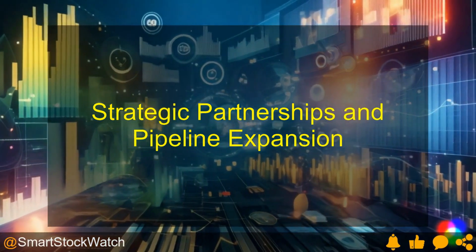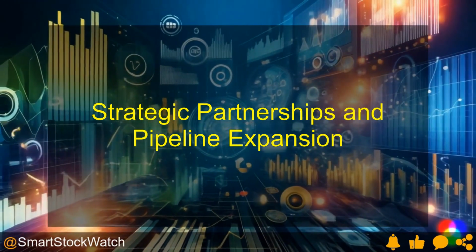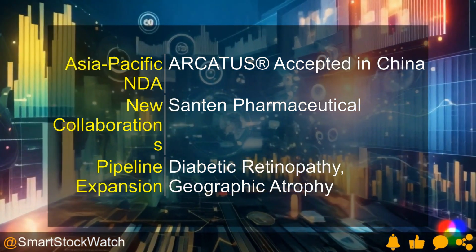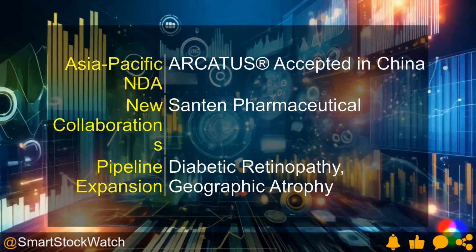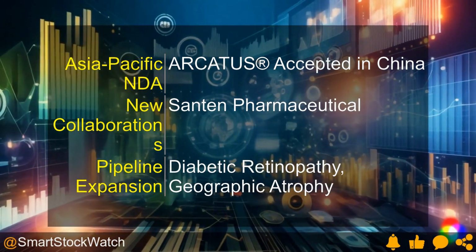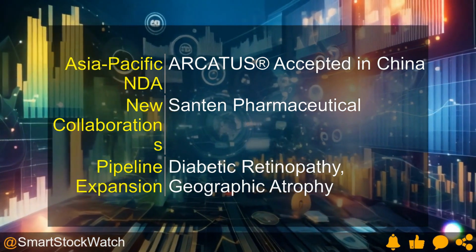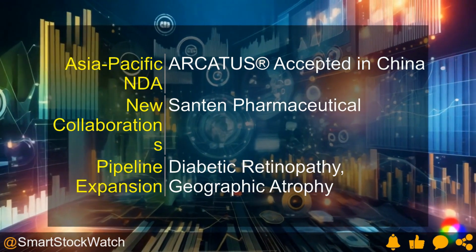Strategic partnerships and pipeline expansion. Clearside has been active in forming strategic partnerships. What are some of the recent developments in this area? Clearside's Asia-Pacific partner, Arctic Vision, had its NDA for Arcadis accepted for review in China, and they also signed a new commercial collaboration with Santen Pharmaceutical for rights in China. These partnerships are crucial for Clearside's expansion into international markets.